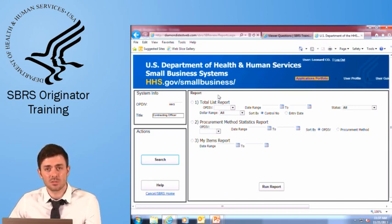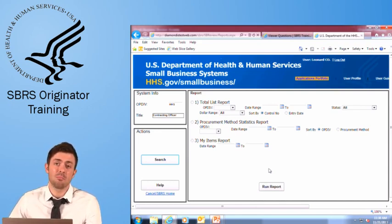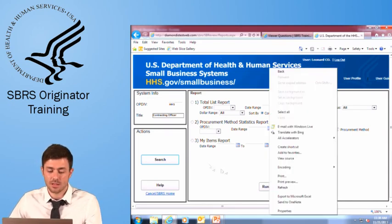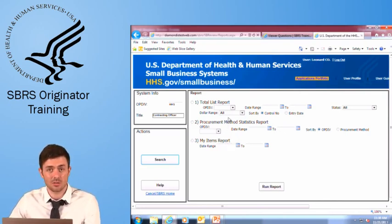The Total List Report basically lets you generate a list of all review forms meeting criteria that you enter in the fields provided. The Procurement Method Statistics Report, on the other hand, will provide you with a breakdown of procurement methods by operating division and the dollar values associated with those procurement methods. Lastly, the My Items report will provide a printable list of all the forms in your current work list within a specified date range. For this example, I'm going to run a total list report.